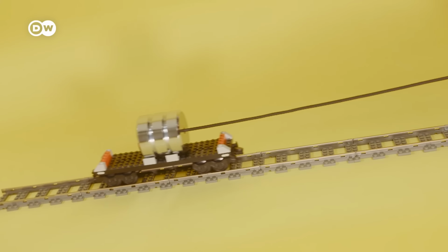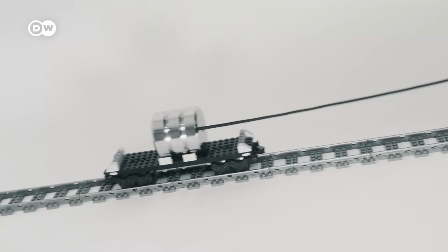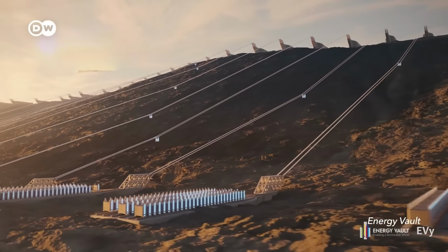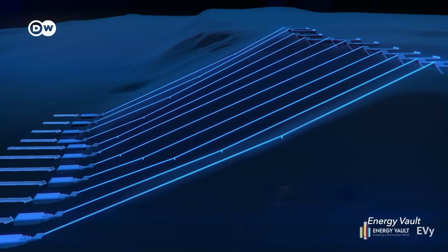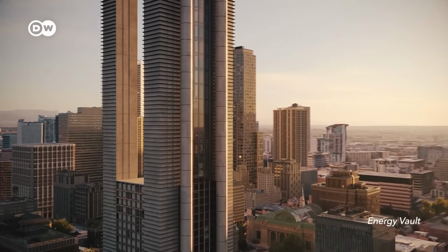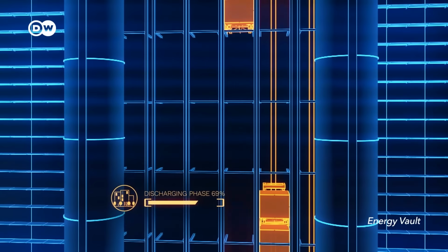Another idea involves weights on wagons on rails, going up and down a mountain. That idea is over 10 years old, but hasn't gone anywhere yet. Energy Vault is planning an updated version, which looks a bit like a ski lift with weights. They say this system could be more efficient than the standalone gravity batteries they are making now. We don't do anything small in gravity. In fact, 100 megawatt hour in China is the smallest we would ever do. Everything we're looking at now for these applications of gravity, leveraging slopes and things, they're all multi-gigawatt hours. And soon gravity batteries might be installed in skyscrapers. Energy Vault plans to do just that in collaboration with an engineering company.